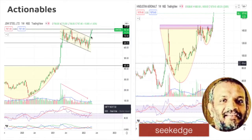The parallel channel breakout is clearly visible. It is exactly at the previous resistance zone, and any move above this current candle clearly says it's going to make a big move. The only thing you have to be cautious about is that volumes have reduced, right? But it's increasing over a period of time.